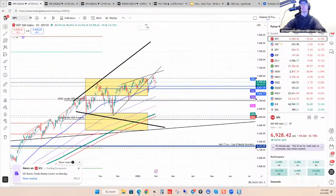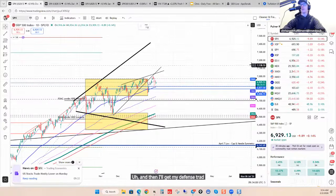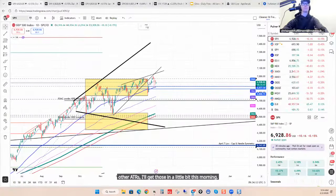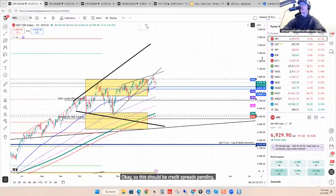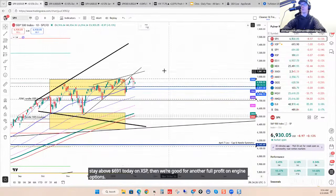Okay, so two posted trades for engineered options. Those are my participation levels. And then I'll get my defense trades in or my other ATRs. I'll get those in a little bit this morning. Okay, so there should be credit spreads pending, one on each. If price can stay above 691 today on XSP, then we're good for another full profit on engineered options. We have the trade that expires today.